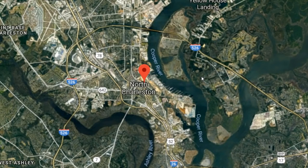And stay tuned for more because this is going to be one where your fellow Americans are definitely going to need the support of others to get through this one.